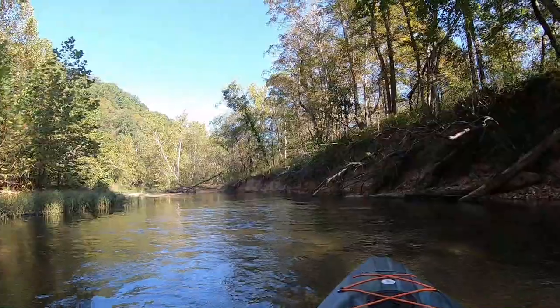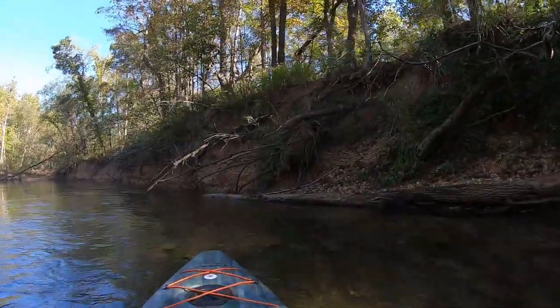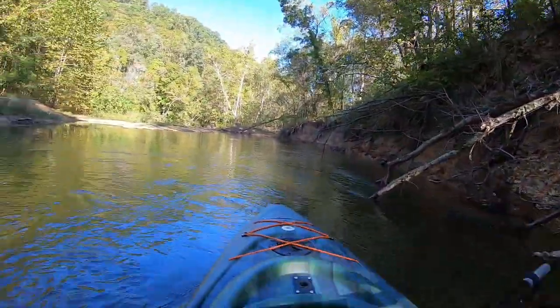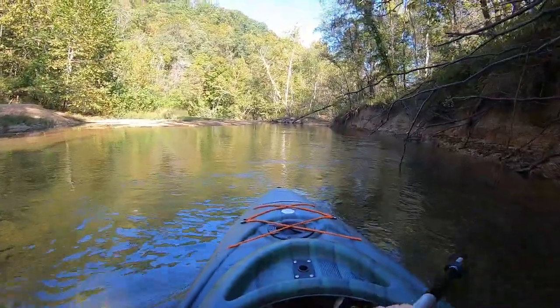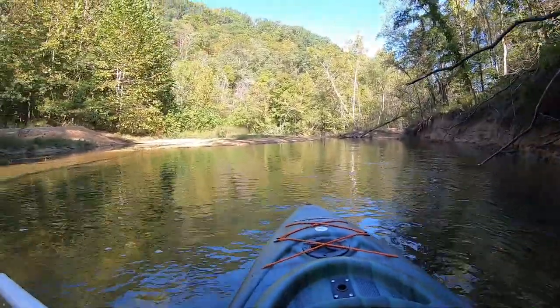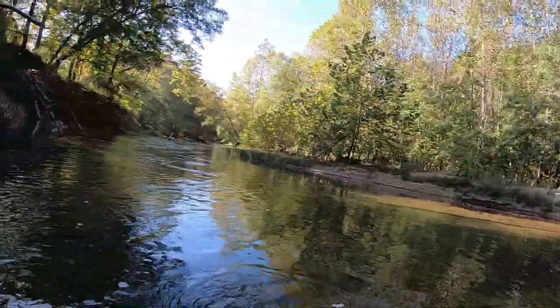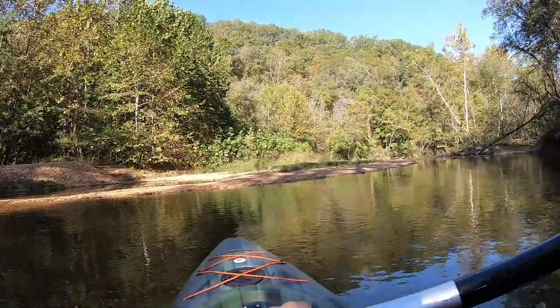As you can see, this current will take you right through. Really, the only paddling you have to do is to steer. And of course, in a few of the low sections, you may want to help paddle through it or get out and pull. But it is beautiful and calm out here.